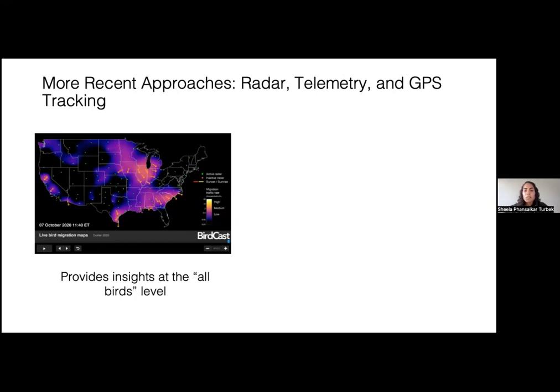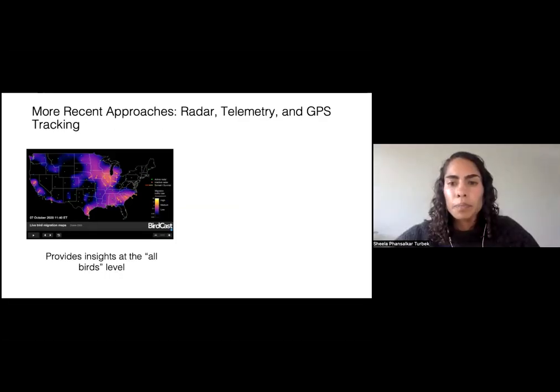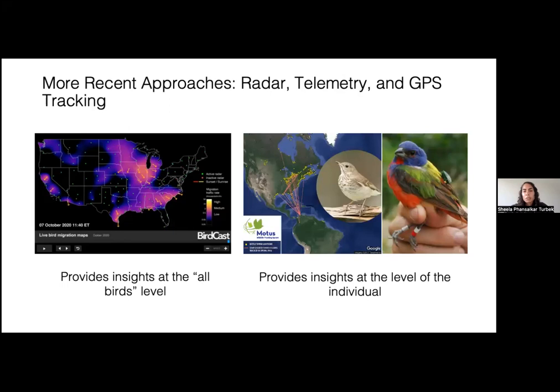And this kind of tracking data provides insights at the level of all birds, because radar doesn't allow you to distinguish particular individuals or populations from one another. There have also been incredible developments recently in tracking technology that provide insights at the level of the individual. So for example, the miniaturization of direct animal tracking tags like geolocators and GPS devices now allows us to gain information about individual variation in the timing of migration and migratory routes.